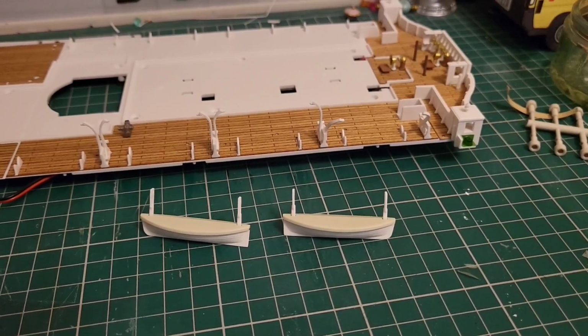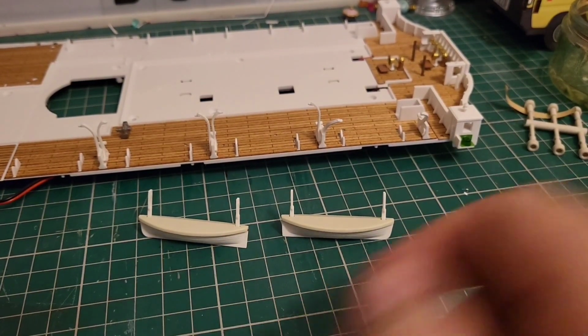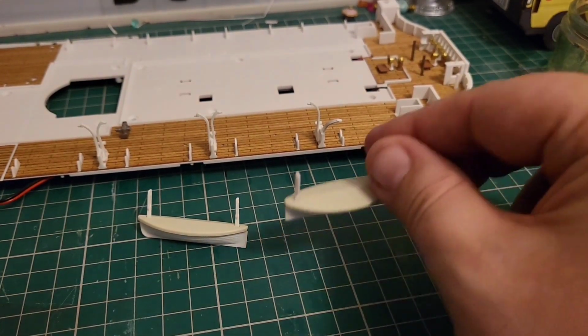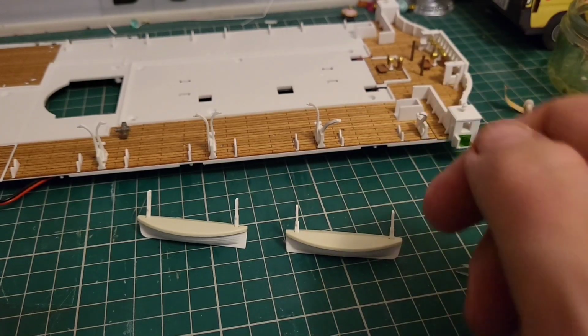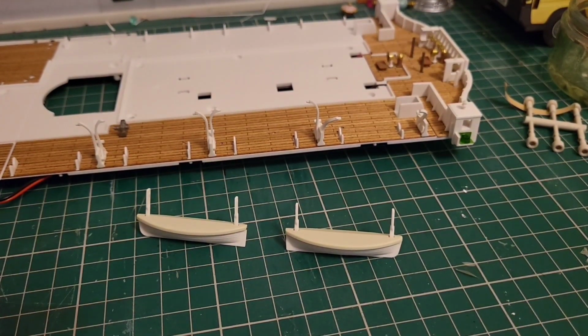So there we have it. We have both the boats put together. They don't attach to anything at this point, but our little lifeboats there are just sitting. Again, no glue attached to these. They say don't use glue. There's probably a bloody good reason for that, so let's listen to it. And that's where we are.